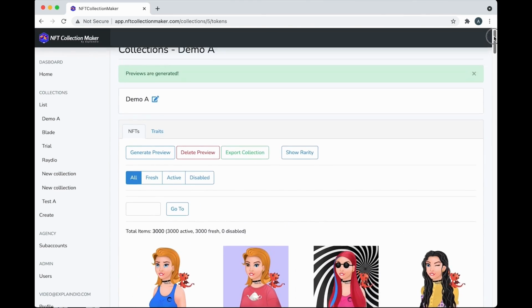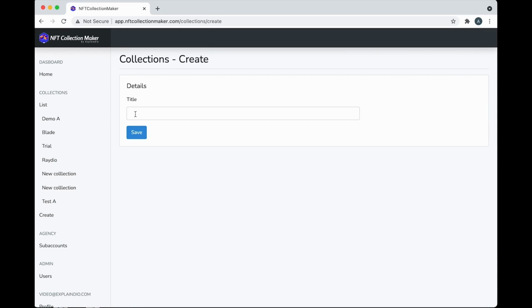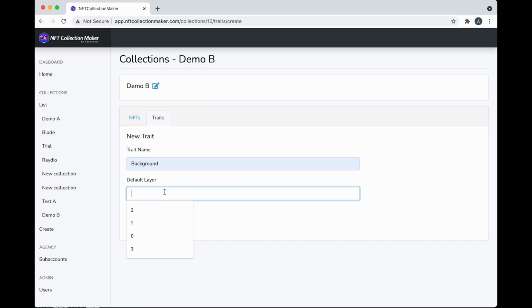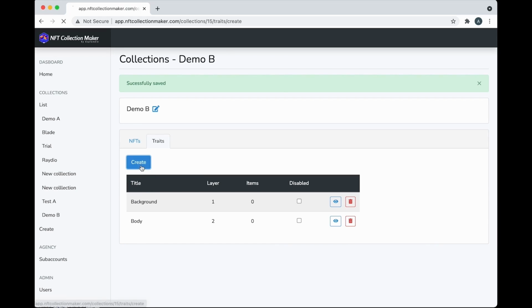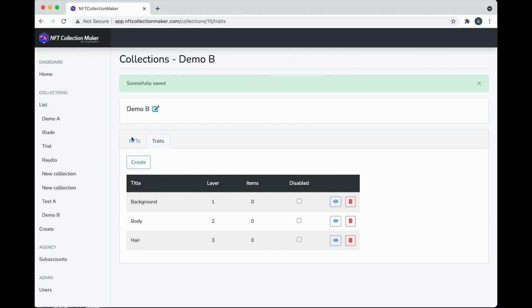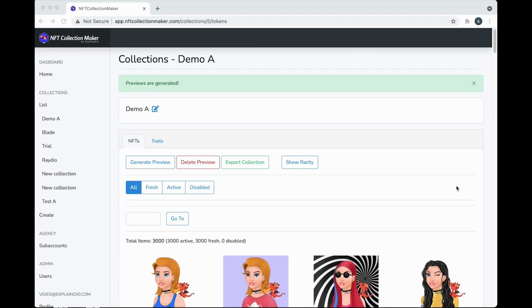You start by going to Create in the left panel, and we'll call this collection Demo B. Hit Save, and the first thing you'll do is make the traits for the images, its parts. The first trait we'll make, hit Create, start with background. Its default layer is 1, save it. The next trait will be body, default layer 2, save. And the third trait will be hair, default layer 3, and so on. I'm going to go to Demo A to save time. It's already made, and this is what all the traits look like when they're finished.